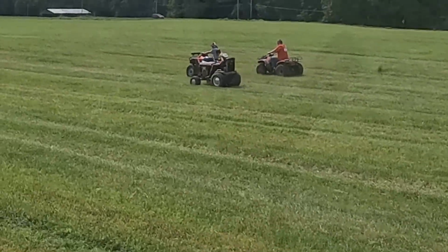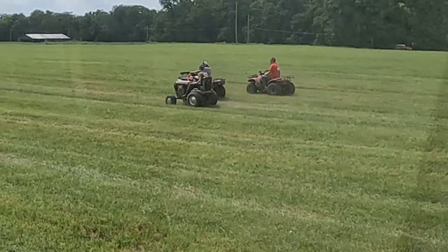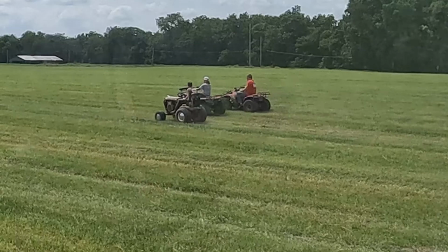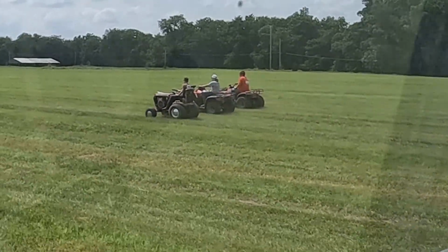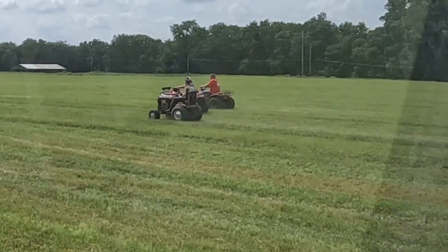You can see the boys goofing off. CJ and David's on the four-wheelers, and Luke tore his up, so our four-wheeler's gone. He bought that garden tractor, riding mower, whatever you want to call it, last summer. It was broke down the other day, but I guess I figured out how to get it going.